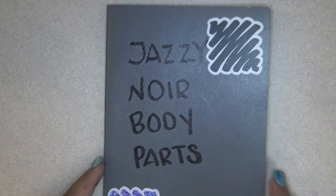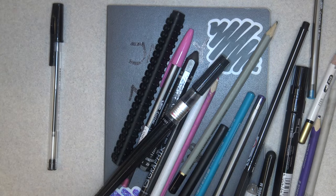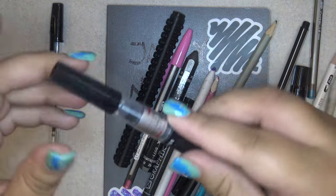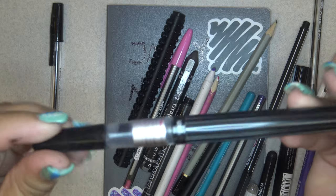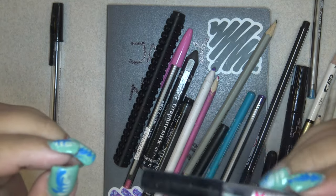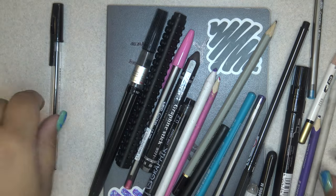This was a terrible idea. This took me a month to finish with all these supplies. Definitely of all these, the MVP was this one. I love this brush pen. You can make such cool brush textures, but you can make really fine lines. I definitely used the crap out of this one. There's like no ink left. I really have to squeeze this to get anything else out of it.